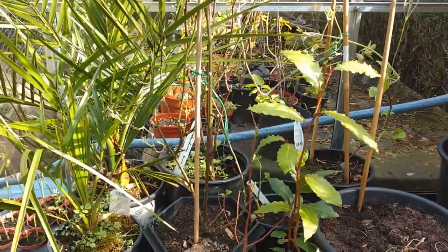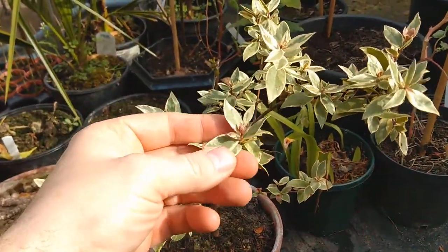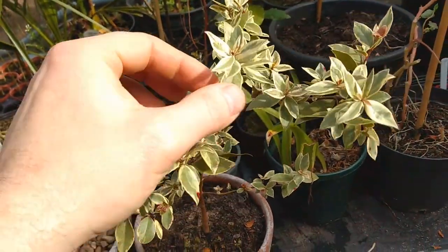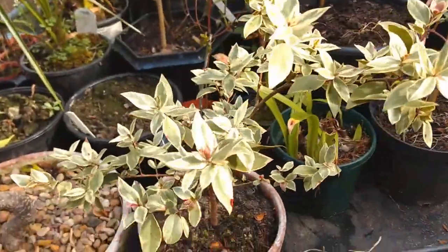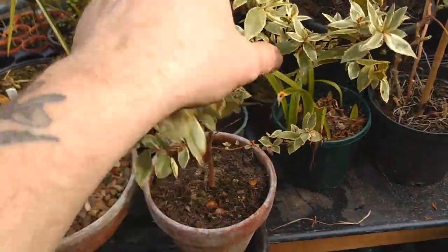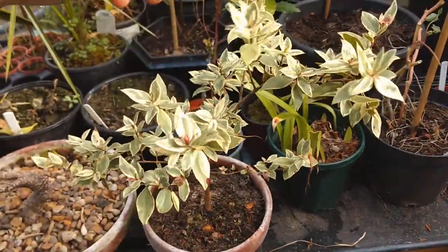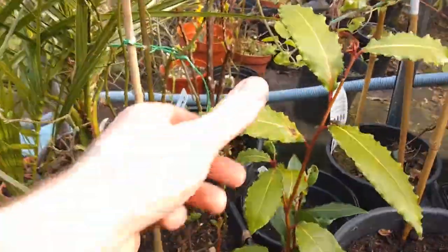All sorts of interesting things over here. This one I actually bought from a museum. It was one of the Heritage Open Days that the UK does. This is a myrtle, a variegated myrtle. It's a type of herb. You can cook with it. It's really nice.